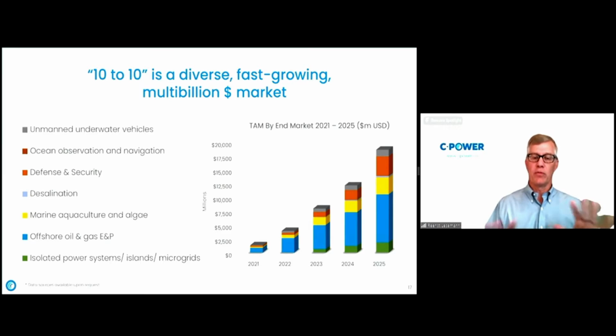But I want to give you one other quick detailed view at the market data here, this time sliced by market and application. We have a massive opportunity ahead of us. And it's not necessarily something that everyone thinks about every day because the ocean is a bit out of sight, out of mind. But our addressable market is big and it's on the way.